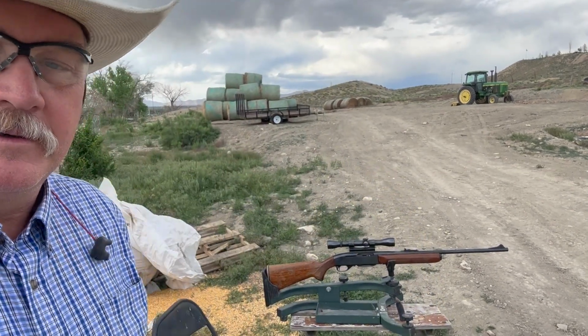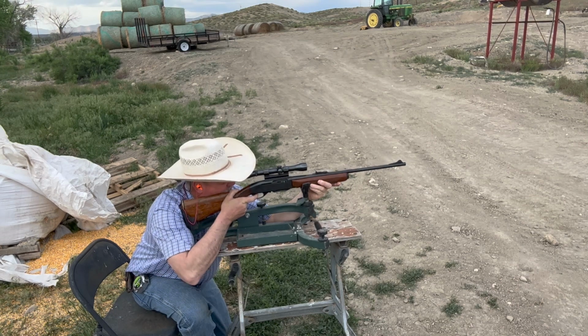All right, well, that was a little disappointing on that 5-inch group, but it definitely didn't like those 168 grain bullets. I got a feeling this gun will shoot better than what I've been shooting, so I'm gonna take 3 more shots with those 150 grains, see if we can get just a little bit better group. All right, let's walk up and have a look.